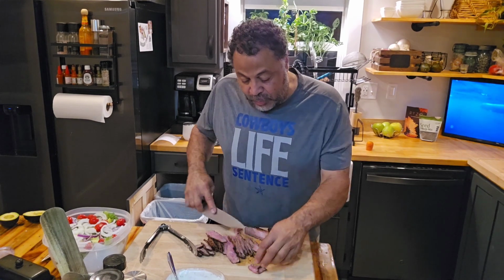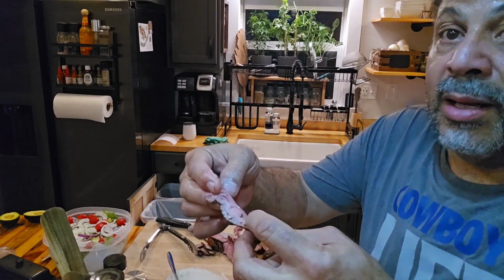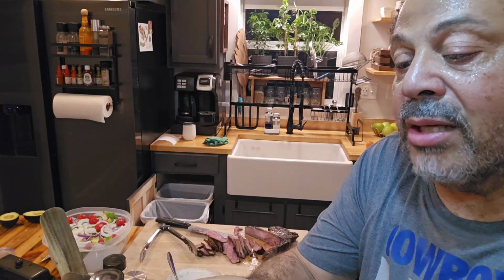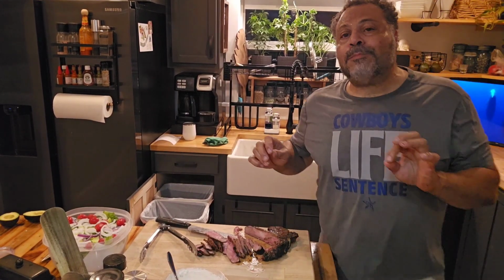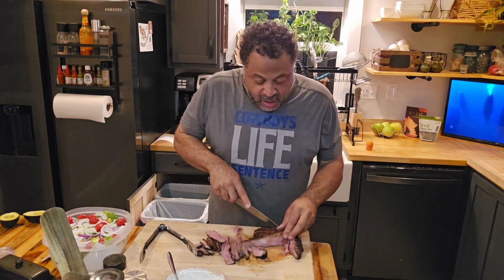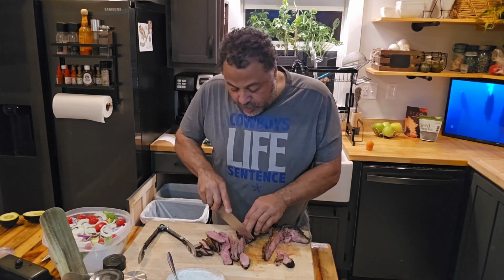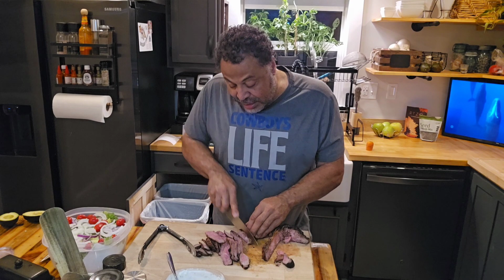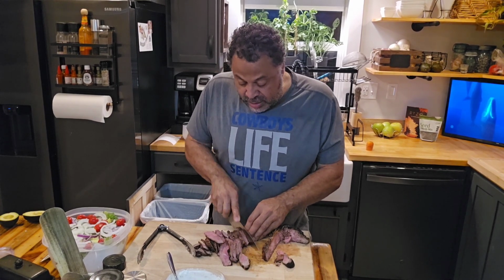Now you can see, this is the way I like my steak. Look at that. See, it's still nice and pink inside there. It's warm to the touch. It's just as tender. You can taste the garlic. You can taste the rosemary. You can taste all those great flavors. Chipotle ain't got nothing on me, bro. And so we're going to get ready to fix this steak salad.